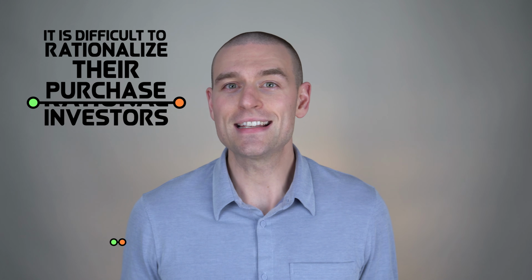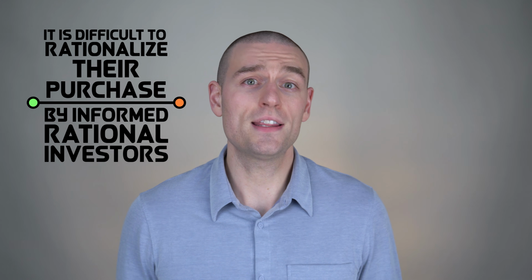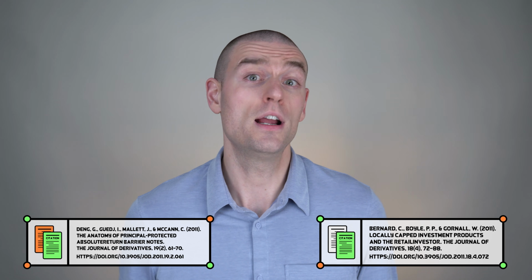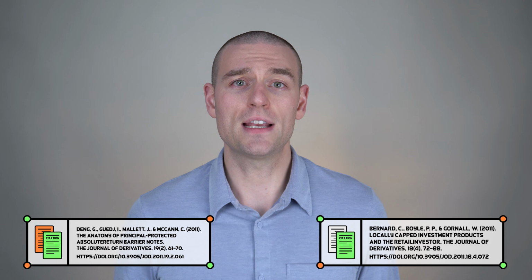A 2011 study finds that the prices of a popular retailed structured product are almost 8% greater than their estimated fair market values and have mean expected return estimates slightly below zero. The authors explain that it is difficult to rationalize their purchase by informed, rational investors, supporting the idea that firms use complexity to exploit uninformed investors. A pair of 2011 studies find that samples of principal protected absolute return barrier notes and locally capped globally floored notes are, respectively, overpriced by about 4.5% and 6.5% on average.